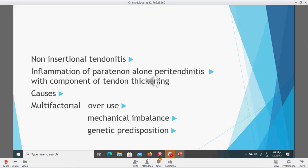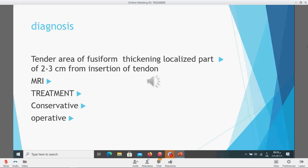It is caused by a lot of causes, multifactorial. Mostly mechanical imbalance, or sometimes genetic predisposition. You see them most in military personnel, non-insertional tendinitis because of overuse. Diagnosed by a tender area of fusiform thickening, sometimes thickening 2 to 3 centimeters from the insertion. MRI may be the key to the diagnosis. Treatment again: casting for a while, 10 to 15 days, injection of steroid and non-steroidal anti-inflammatory, and sometimes we go for the operation to remove this paratenon.